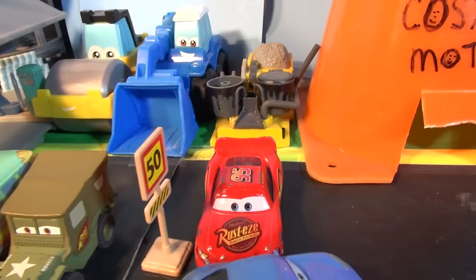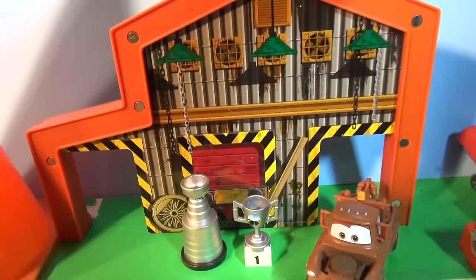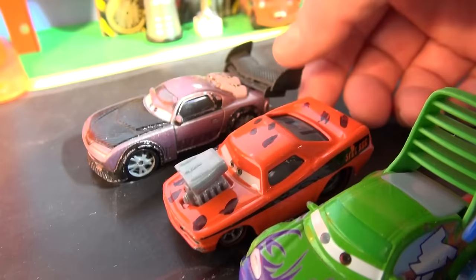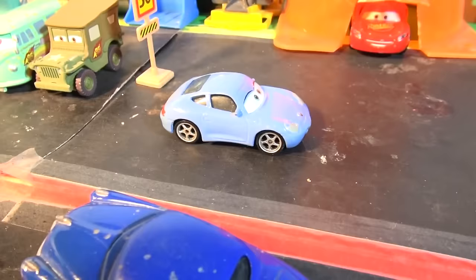And out here we have the Cozy Cone Motel, which is just a cone. We don't have a playset for that. And that's where Lightning spends his nights. And over here we have, this is from Thomas and Friends as well. This is not Mater's house. We use it as Mater's house all the time. And over here we have Frank. Don't let Frank get you, whatever you do. And right here we have the four Delinquent Road Hazards. DJ, Wingo, Snot Rod full of tar, I made him myself, and Boost with the boost tanks on. That's how the whole show got to start. What about Sally? Sally! Oh, I forgot Sally. There you go. Sally's a lawyer in the town, and she's a good friend of Lightning's now.